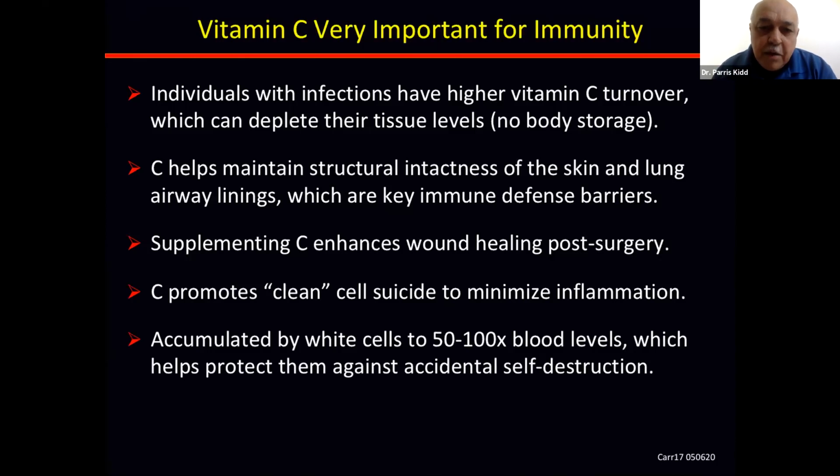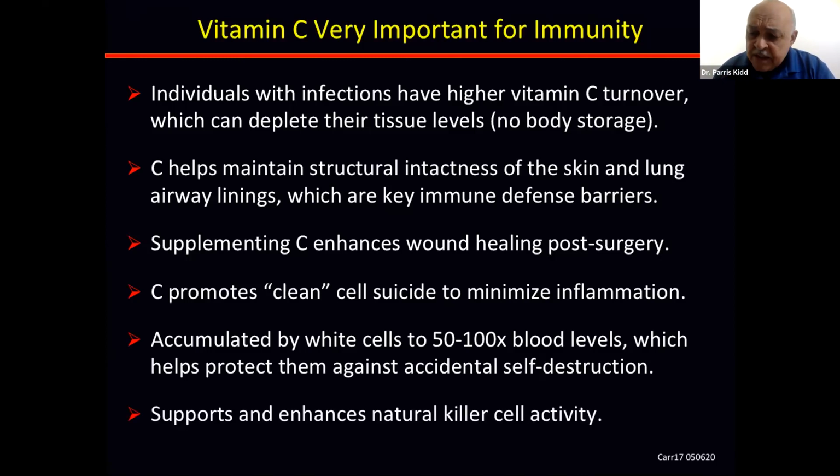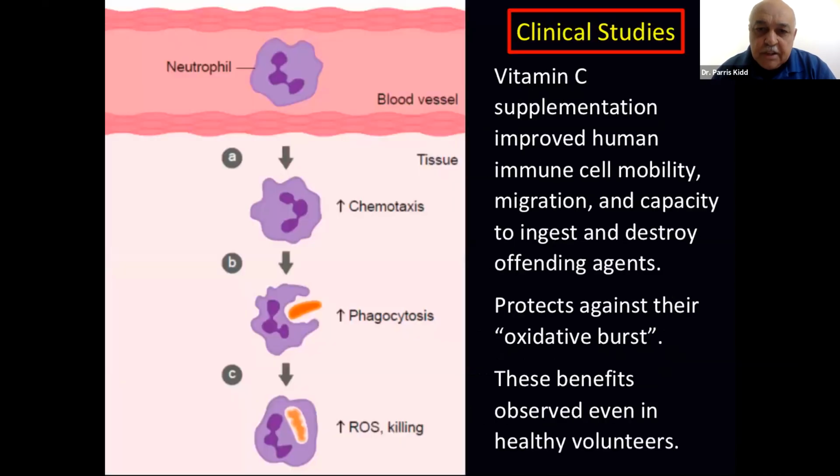C is also accumulated by white cells, white immune cells, to 50 to 100 times the level in the blood, which helps to protect them against such accidental self-destruction. So if you're well supplied with C, your immune cells have a much better chance of keeping the fight localized and maybe not having to commit suicide. And then C also supports and enhances natural killer cell activity. So the natural killer cells are the heavy hitters. They're the ones that come in to do the ultimate job against cells that are abnormal. And they also work better when there's C around.